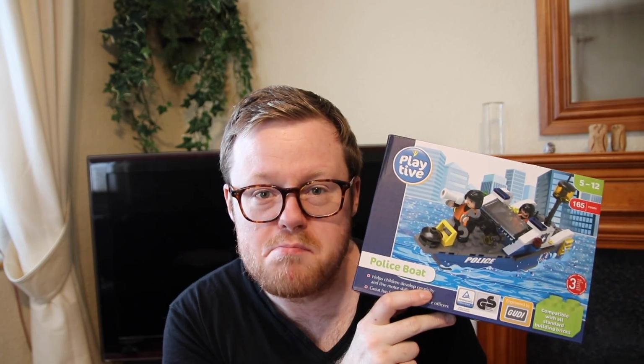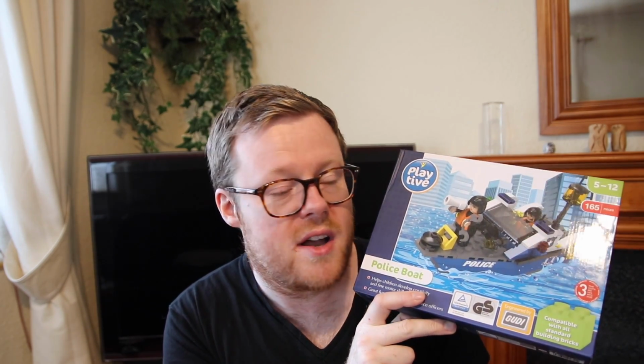"Great fun for budding little police officers." Yeah, great, because little kids probably do want to be police officers, don't they? But I hardly think that a dangerous boat chase in the middle of a river is something that kids should be aspiring to, is it? Overall, not so impressed by this box artwork. I suppose ultimately it did grab my attention in the shop and I did buy it, so maybe it's not a complete failure, but yeah, not fantastic.